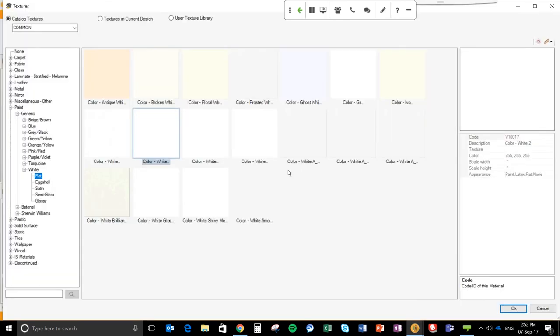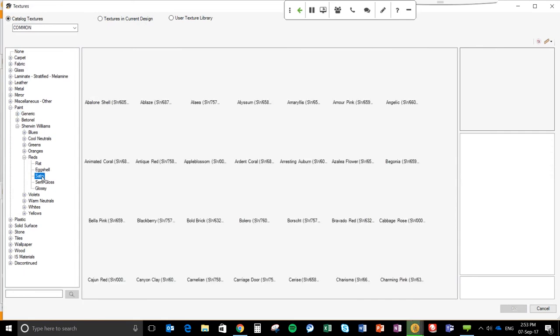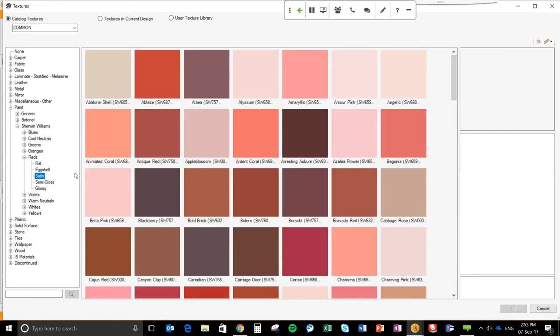And as you noticed, on your common database, so this is accessible through your basic installation of Design, you have access to all these textures. Under paint, you have generic, Behr and Sherwin-Williams that we just talked about. So if I select my finish to be satin, I have now access to all these beautiful colors from Sherwin-Williams.